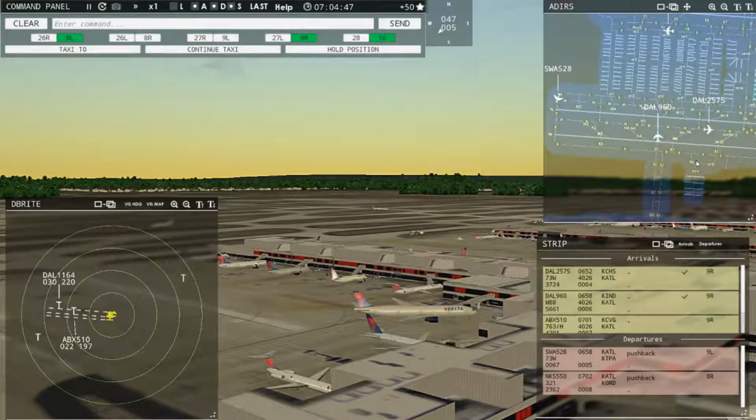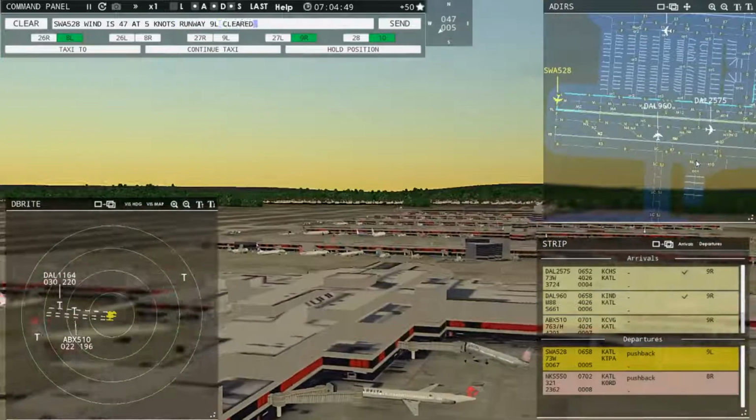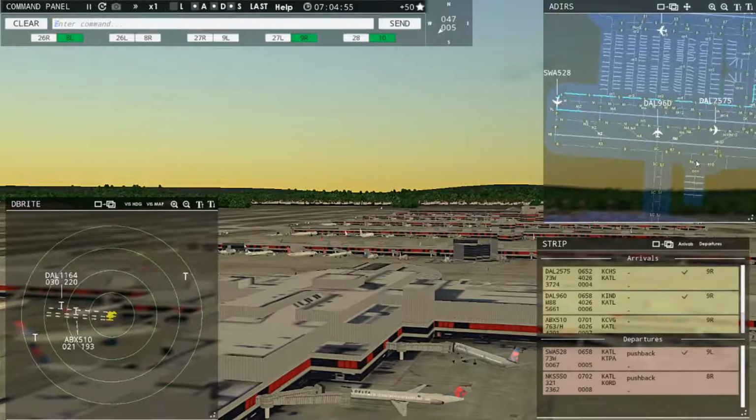Southwest 528, wind 47 at 5 knots, runway 9 left, cleared for takeoff. Negative. Southwest 528, wind 47 at 5 knots, runway 9 left, cleared for takeoff. Wind is 47 at 5 knots, runway 9 left, cleared for takeoff, Southwest 528.